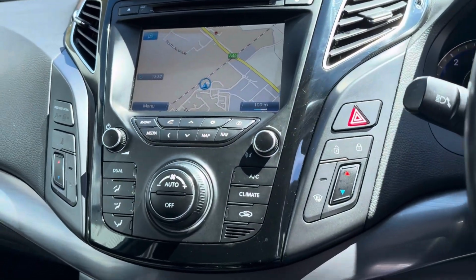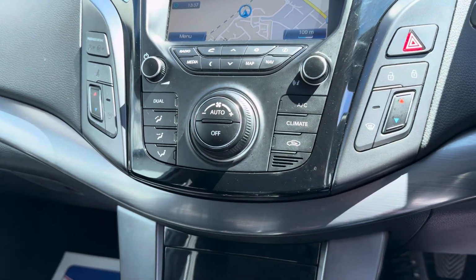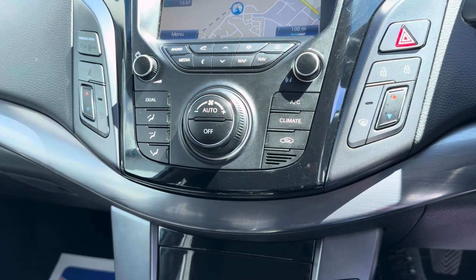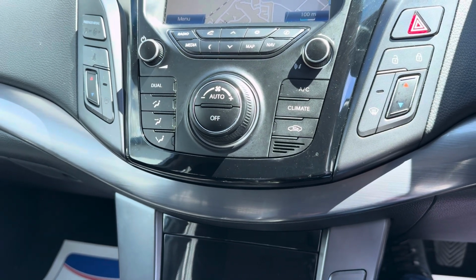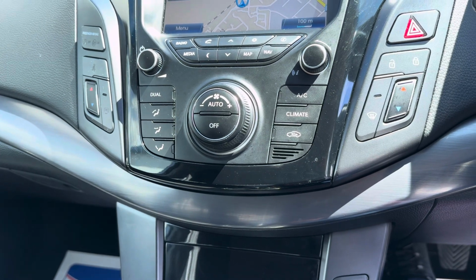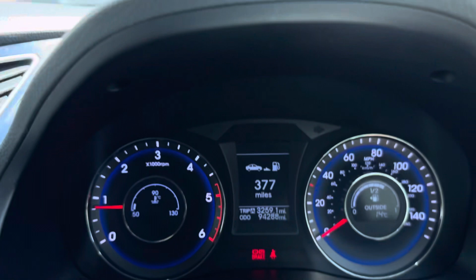I think that's pretty much it. There's not much else I can tell you. The car has tons and tons of features and gizmos and gadgets, and literally it comes fully loaded with everything. And like I said, it drives absolutely beautiful. There's no issues whatsoever. Just want to show you the dashboard there as well.